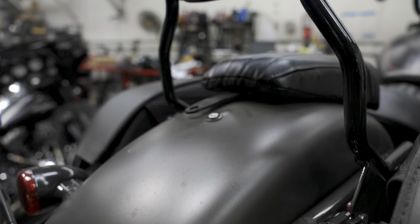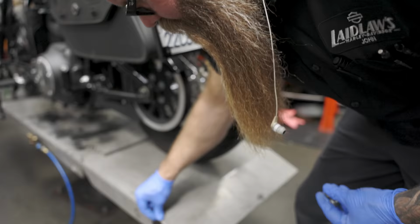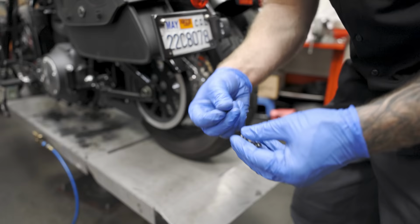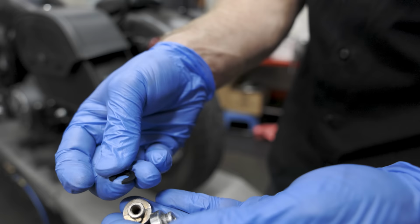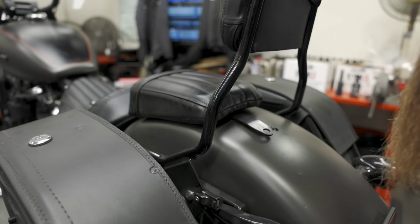So it's supposed to sit up higher like that. It was missing the little nipple to hold into the fender, and he had this clip which is very thin. This is the correct one, which is thicker, which will make it sit up higher and up in the fender. All right, so you can give him the new parts.